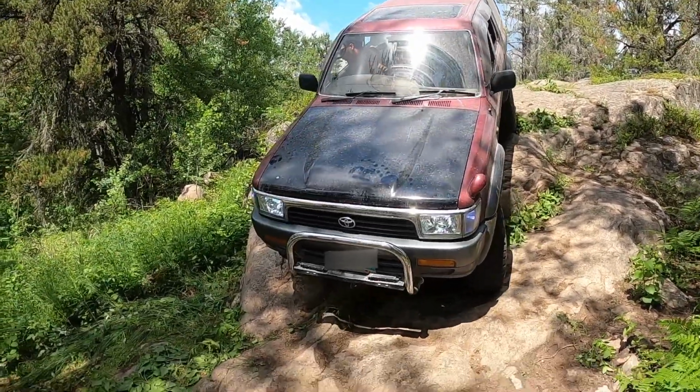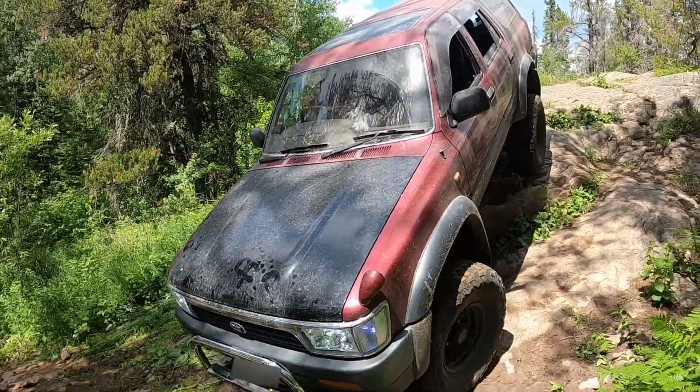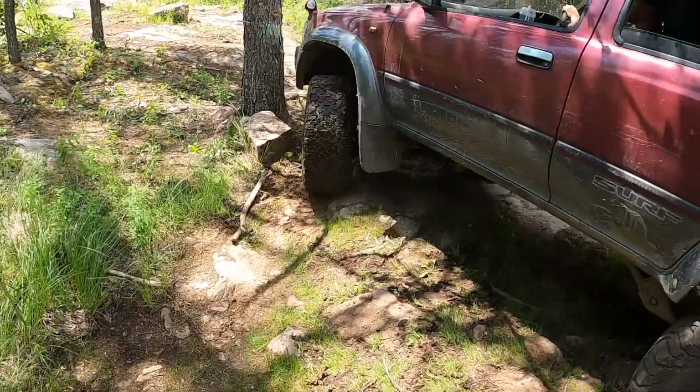And driving an hour and a half to and from the trail, we also didn't want to have to worry about breaking down and being stuck on the trail with no way home. This is when we decided to start looking for a donor chassis.